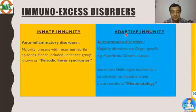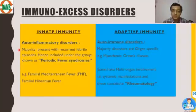Majority of auto-inflammatory disorders present with recurrent febrile episodes, and hence they are included under the group known as periodic fever syndromes. They are nothing but the periodic fever syndromes which are under the heading auto-inflammatory disease. The two famous topics that we want to cover under them are familial Mediterranean fever and familial Hibernian fever.